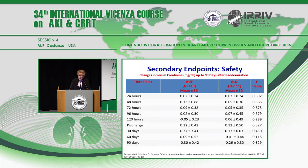Unlike CARES, which showed that UF and diuretic decrease weight to the same degree, but UF had a higher serum creatinine, we did not detect any difference in the changes in serum creatinine at all intervals in which serum creatinine was measured. I don't have the time to show you the other data, but the same was true for BUN to creatinine ratio, and estimated GFR, albeit with the limitations of an estimated GFR in patients with an acute disease.